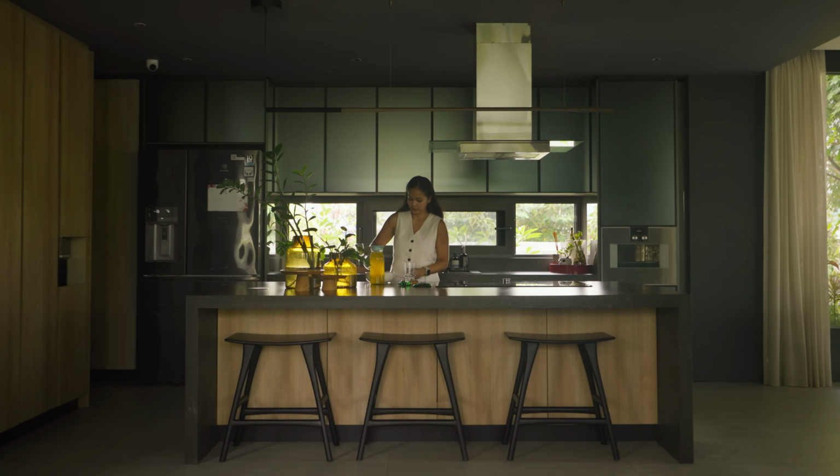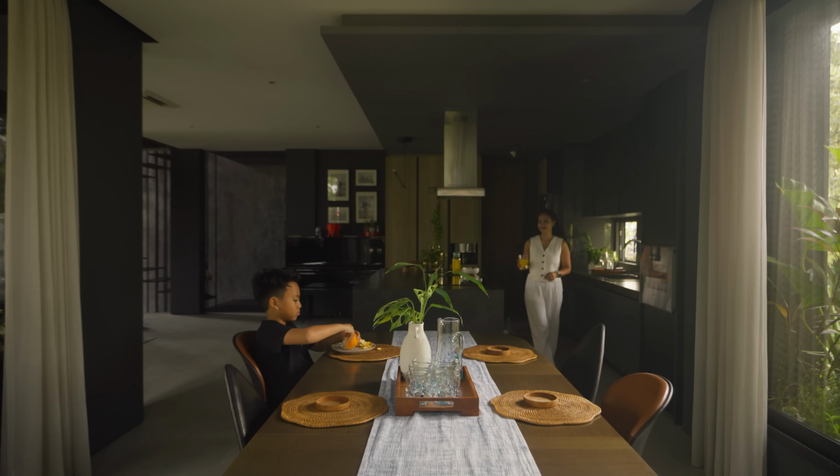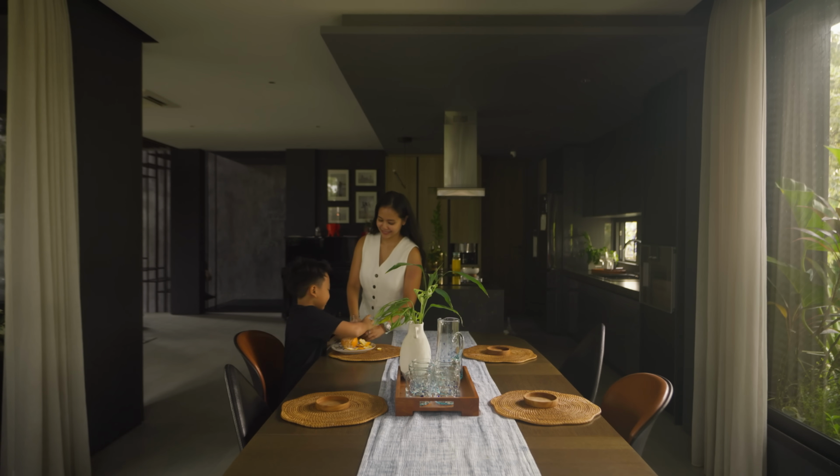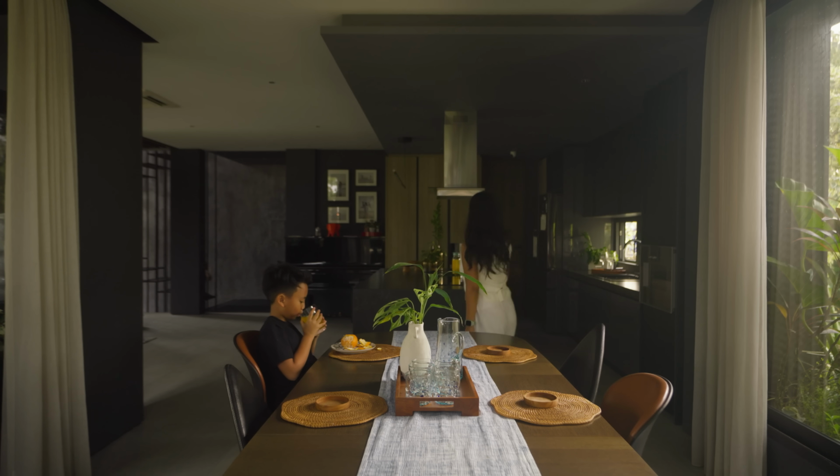The kitchen area is the heart of the house, where the family gathers frequently for conversations while preparing meals. Here, they can also interact freely with guests in the living or dining area. When the food is ready, this island functions like a buffet area.